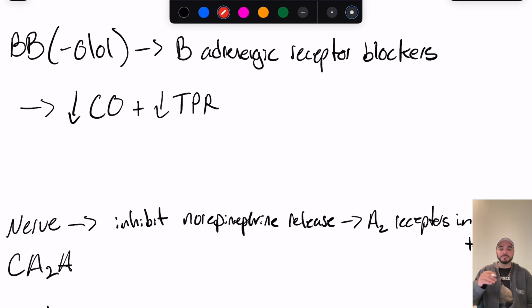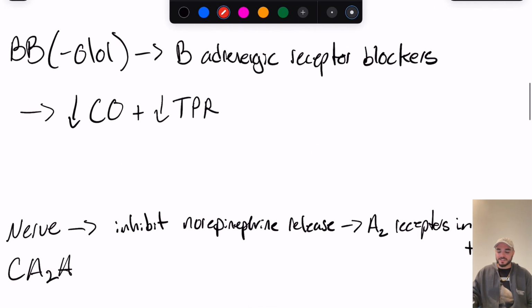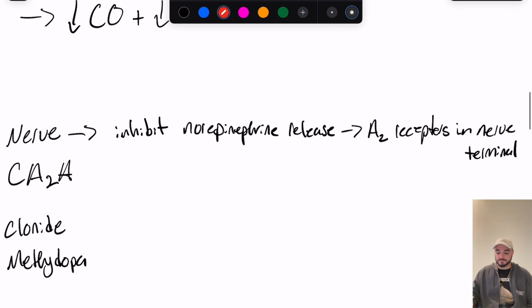Okay, and something else that you should keep in mind, calcium channel blockers and beta blockers are mostly antiarrhythmic drugs. They have other properties mainly that the drugs might be indicated for, but another indication is also hypertension.